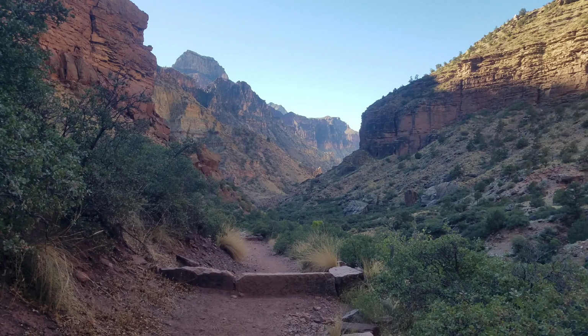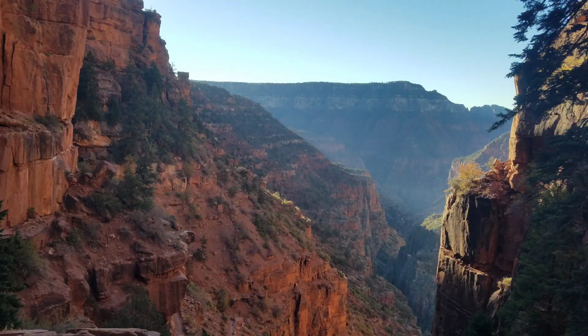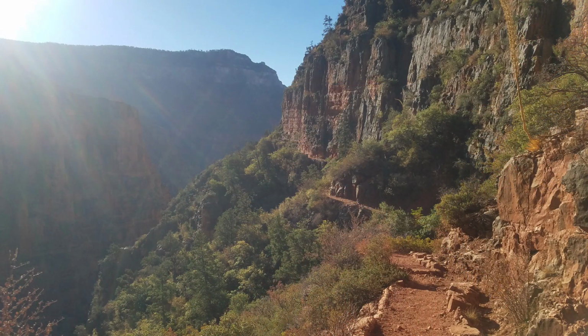There's a small little gift shop where you can get top-off provisions, but definitely not a full resupply. And there's a restaurant attached as well. Sometimes in the parking lot, they have Navajo fry bread, which is very famous from this area. So please give it a try.